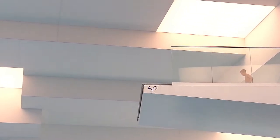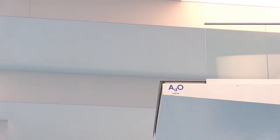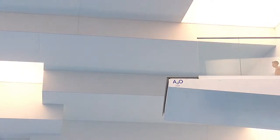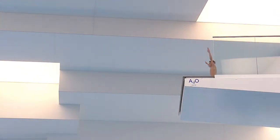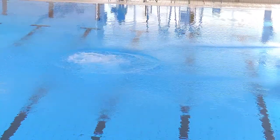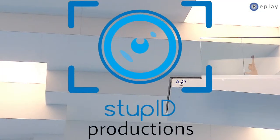And here we have Ollie of the UK. He is doing a forward 3.5 somersault pike position. Very high tariff here, 3.0. High risk, high reward. Can he make it? What a shape, what a pike shape. You've got to give him that one though.